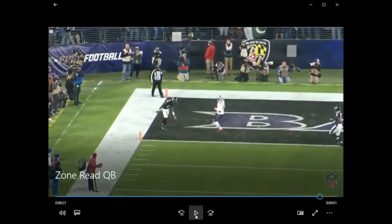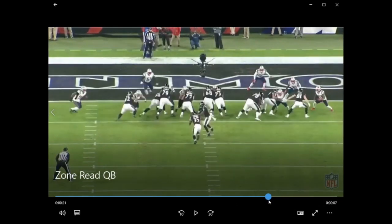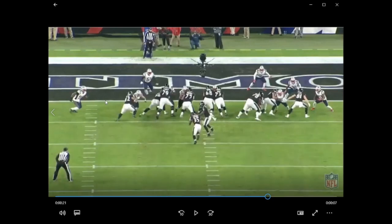So playing the options is all about playing assignment football. You've got to have assignments, and just because the flow of action is going one direction, you've got to have one guy that's always accounting for that quarterback. Just like on a speed option, somebody's always got to be accounting for the pitch. And they can run like a triple option look out of this. We've seen them do some of that stuff with either a bubble or a receiver coming in motion and getting into pitch phase.